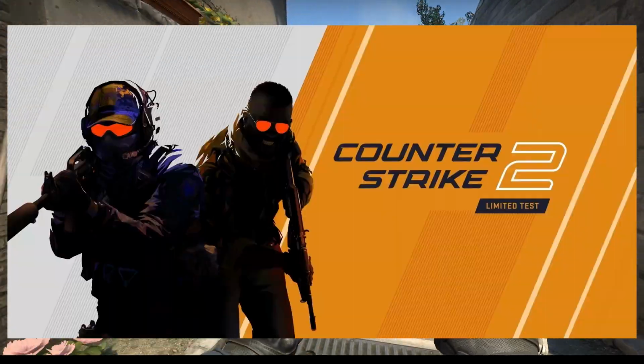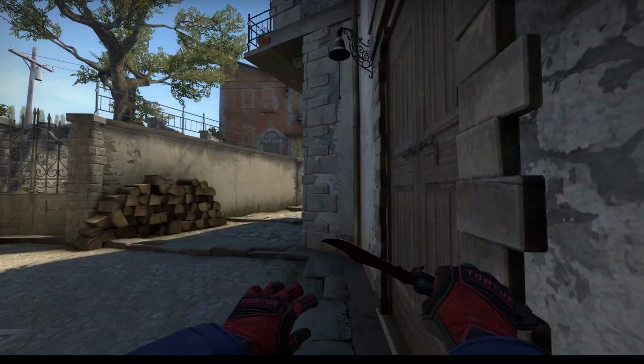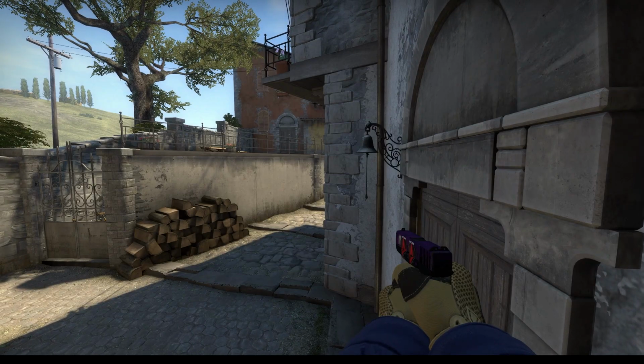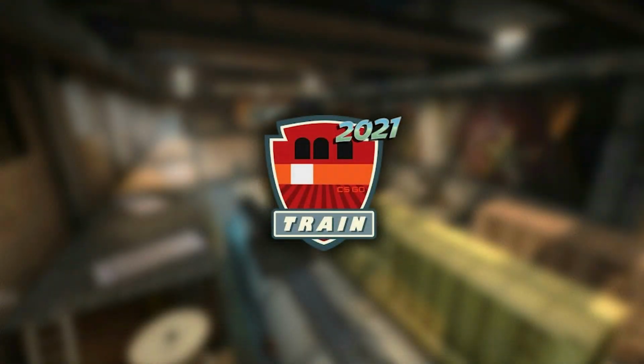Ever since CS2 came out, the Counter-Strike investment scene has been on an uptrend. Everybody's talking about cases and sticker capsules, but there's one particular investment that I don't really hear anyone talking about, and that is the Train 2021 collection.